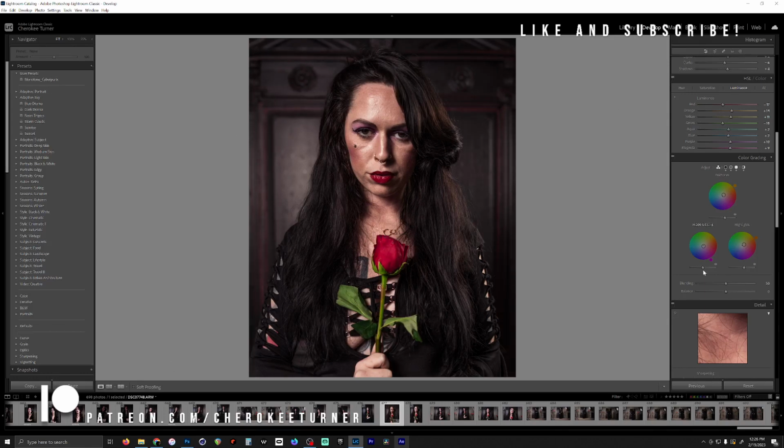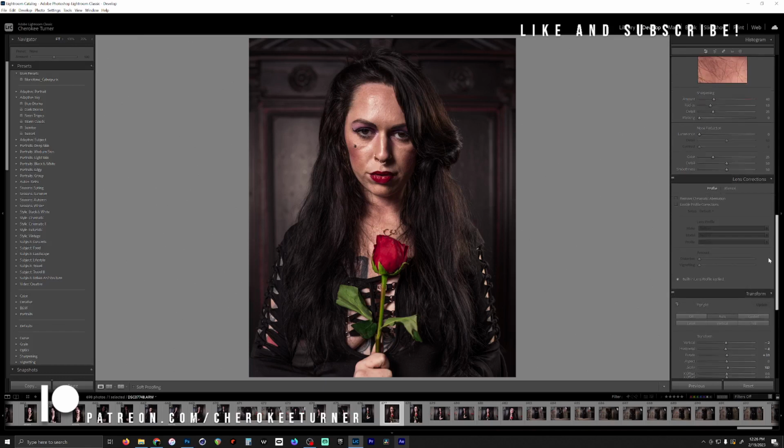And I'm going to bring this up just a bit, and I'm going to mess with my blending and see how well I can blend these together. Ooh, I kind of like this. About right there. Okay, that's looking good.